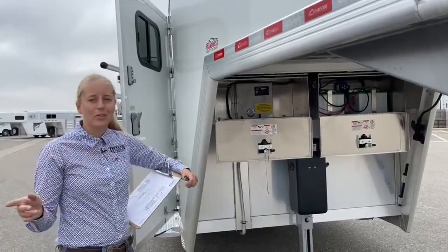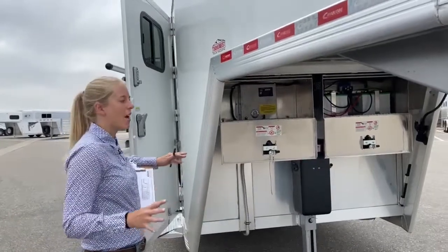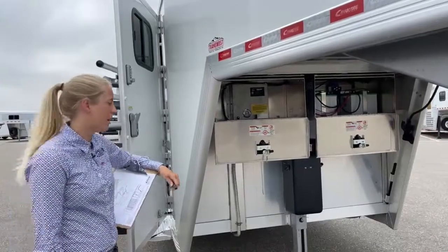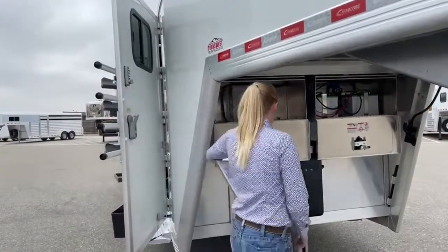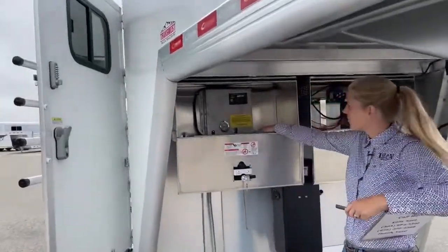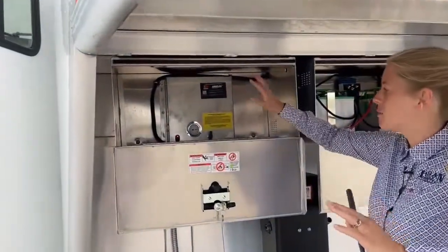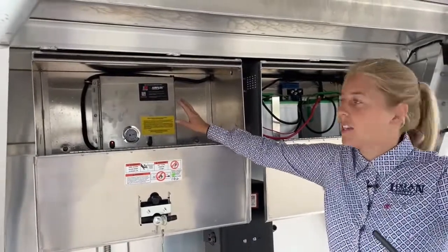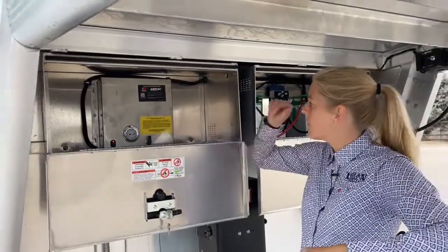It's a lot nicer for your truck to pull, and the wear and tear on the actual trailer over time, it's going to help your trailers hold up a lot better. So we love our air ride systems. They're very simple to use. You've got a self-contained compressor. You don't need a line from your truck. If you want, we can add an accessory line to it if you're ever worried about that.